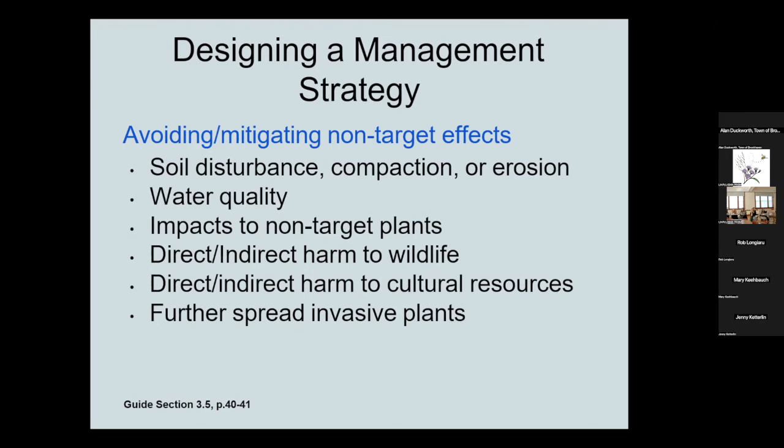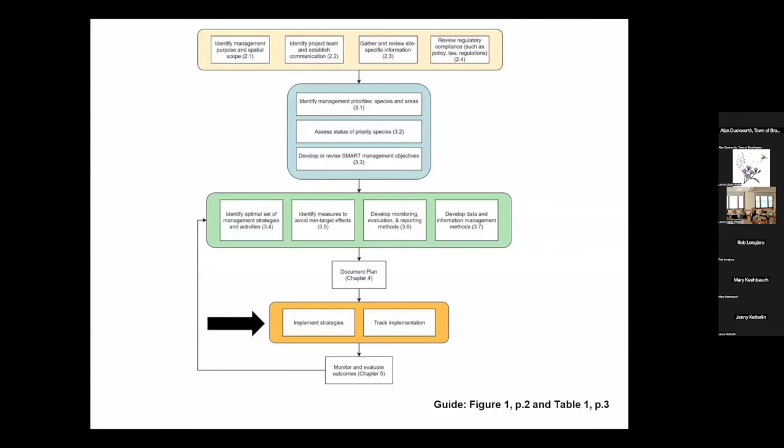And make sure that you identified your best management practices or BMPs to mitigate harm. And there are a number of resources out there for finding boilerplate BMPs for different techniques and different habitat areas. You want to make sure those are documented in your plan. And next, once you have your plan, it's time to implement.